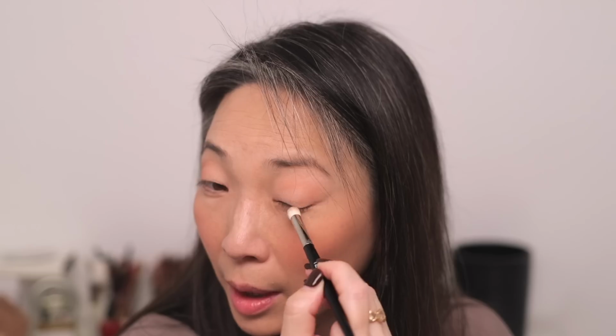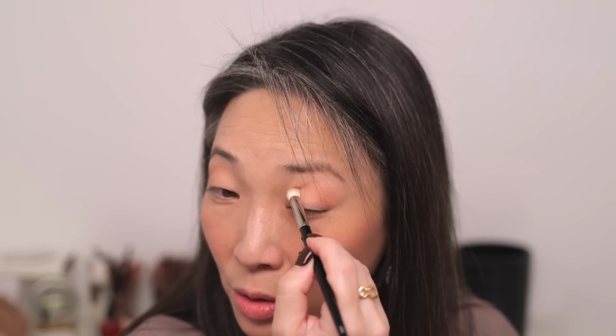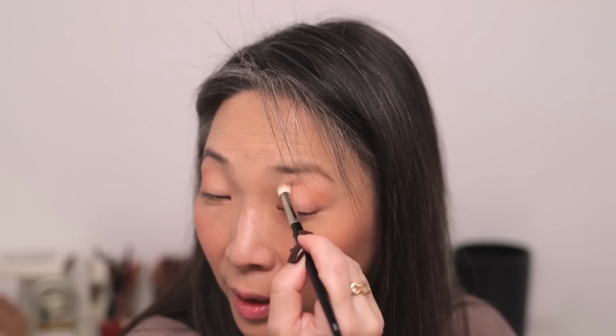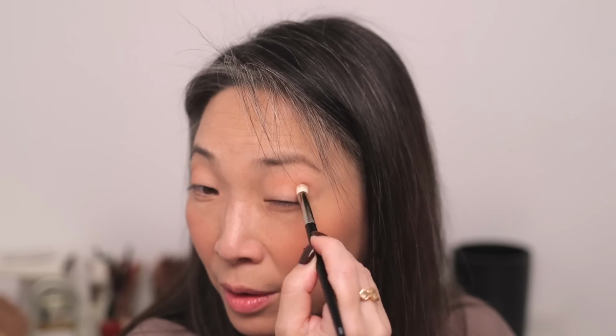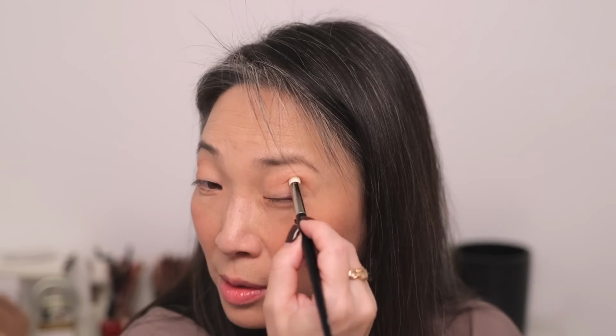Not much. I'm really grinding my brush in here too. Well, I guess the good news is these do build. I feel like once I get two pretty heavy layers on here, you start to see some of the payoff. That's too much. Wow. This is so disappointing because I love Tom Ford eyeshadows in general.